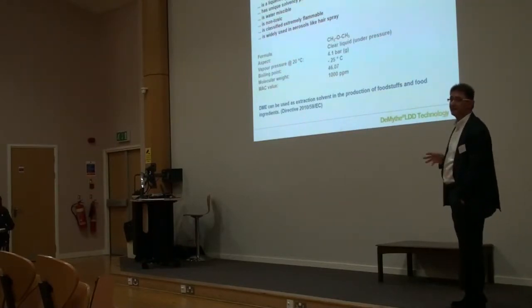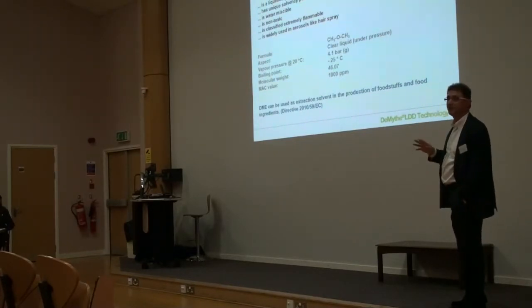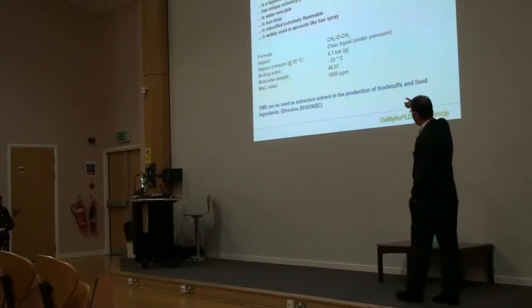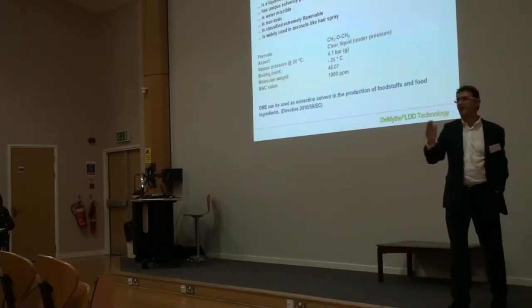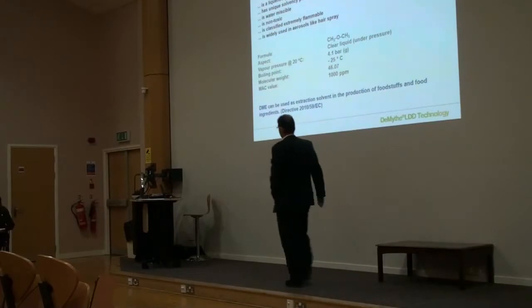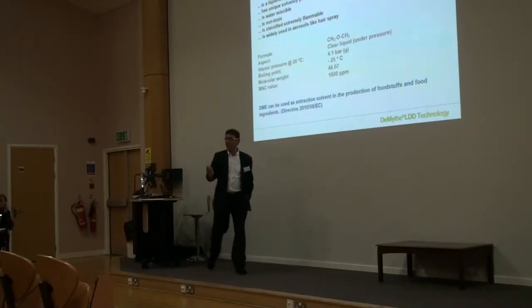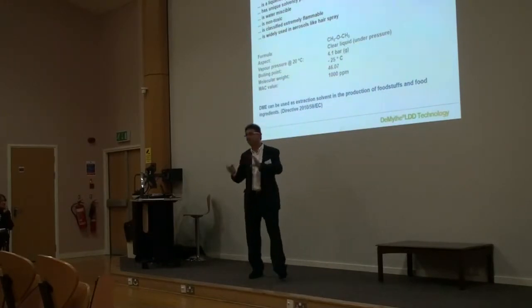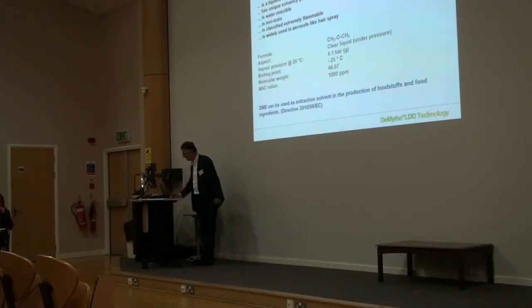Dimethyl ether is a gas. It's a gas liquefiable at relatively low pressures. We are not speaking about supercritical conditions. We're speaking about just a liquid solvent at room temperature at around 5 or 6 bar maximum. What this allows is to think of a system that can easily separate by evaporation this solvent from what you would have extracted or removed from a certain matrix, in this case, fat.